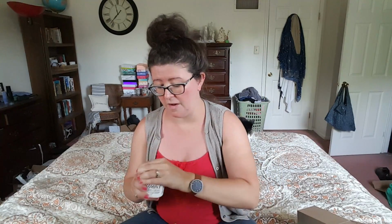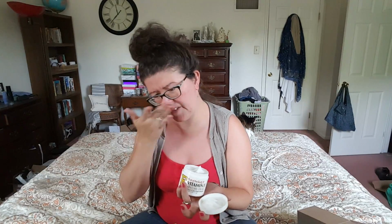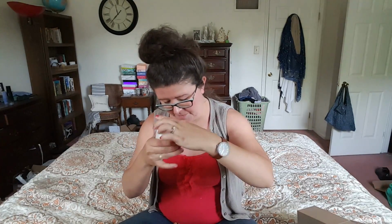All right, next we have E Fruit of the Earth Vitamin E Skincare Cream. This is perfect for the summer, like when you have sunburn and stuff. Never heard of this brand. It just smells like lotion. It's nice. Ooh, it's super creamy. I like that. All right, so then we are left with the snack portion of our box.